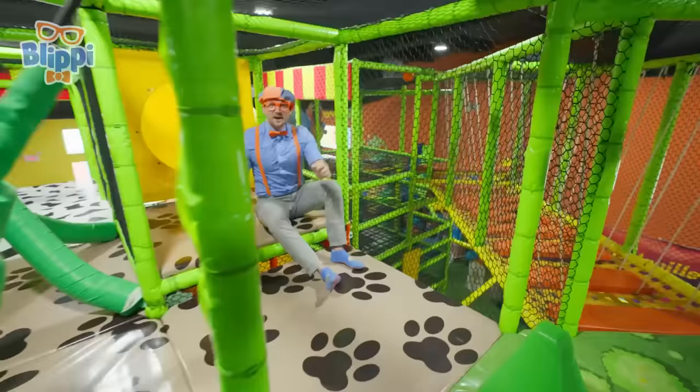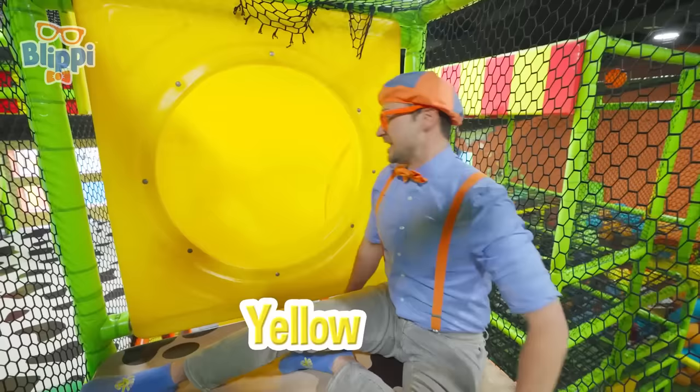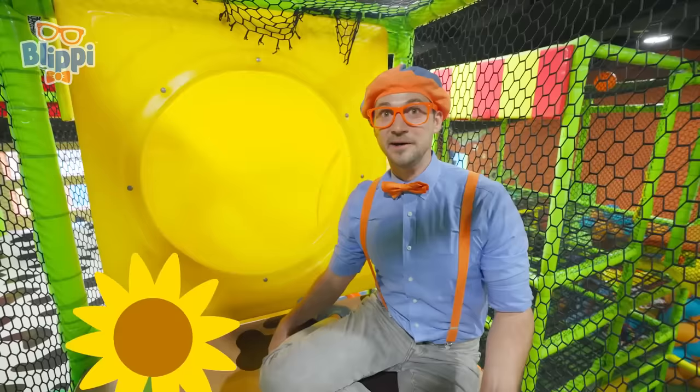Look! Another slide! And you know what this shape is, right? Yeah, we've learned it a lot today. It's a circle! And what color is it? Yeah, a yellow circle! Can you think of anything that's the color yellow? Maybe something that's really bright in the sky that you don't want to look at directly. Yeah, a sun! Yeah! And what about a flower that's also yellow that also looks like the sun?